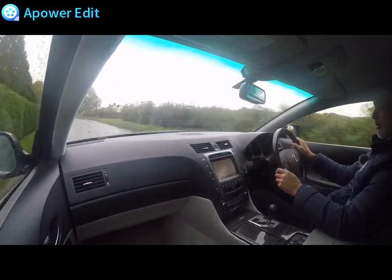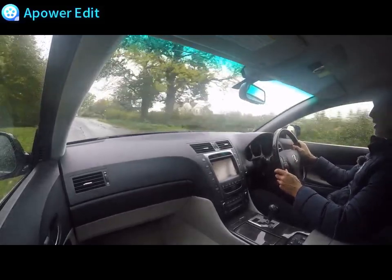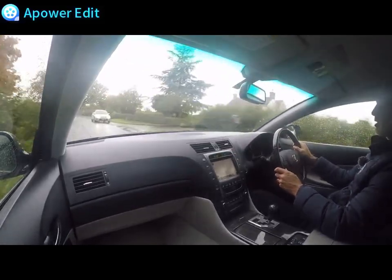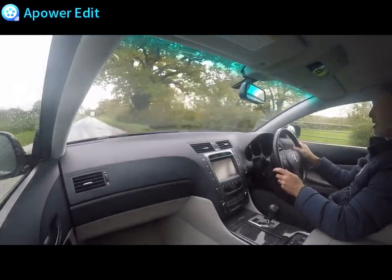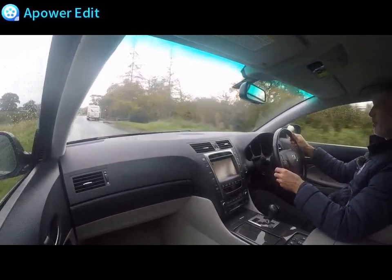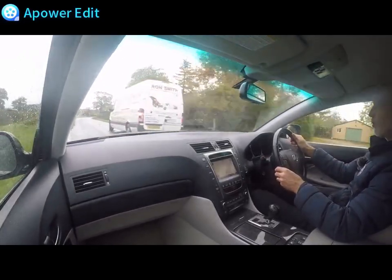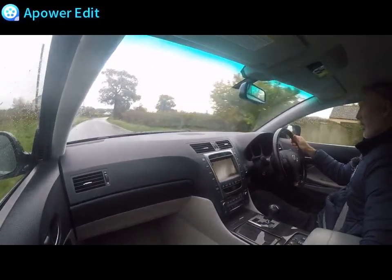As I said at the start of the video, the point of it literally is just to show the car in operation, but to feedback on any issues there may be with the car, of which there's nothing at all. It drives absolutely perfectly in every sense. I've owned a couple of them, so I know how they should drive, what a good one feels like and what a bad one feels like. But this is a beautiful car in every single way.